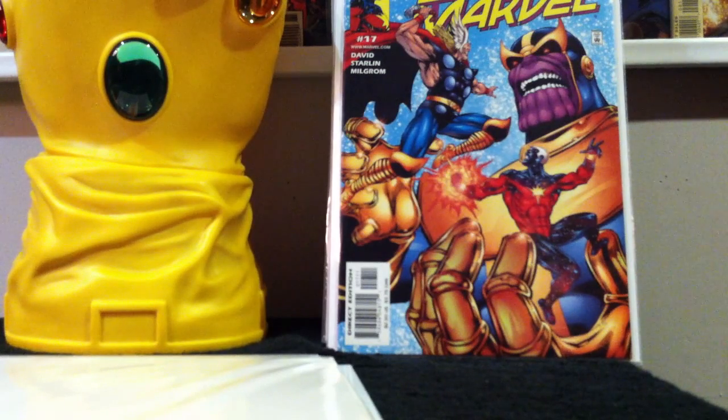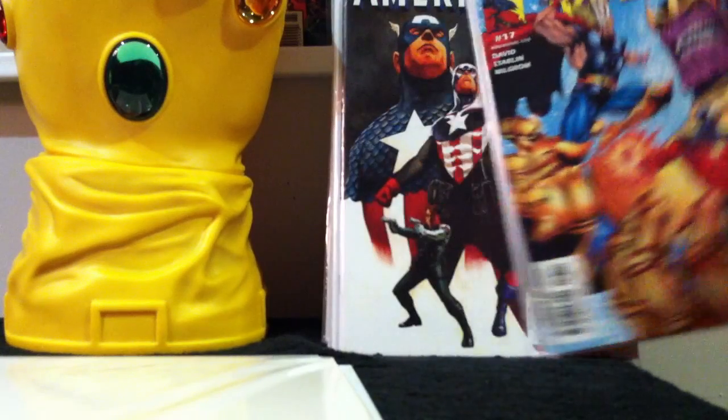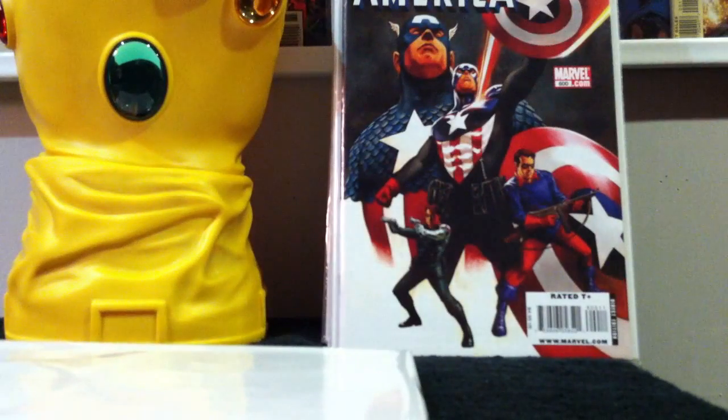Captain Marvel number 17. I can't remember if this was $1 or 25 cents. All the books that I bought today at the flea market, I spent about $40 total on everything, between the quarter books and some books I bought from the vendors outside. This is one I grabbed today. Captain America 600. I got this for $2.